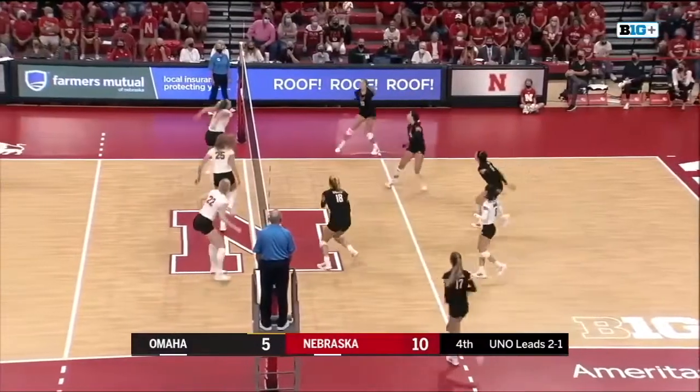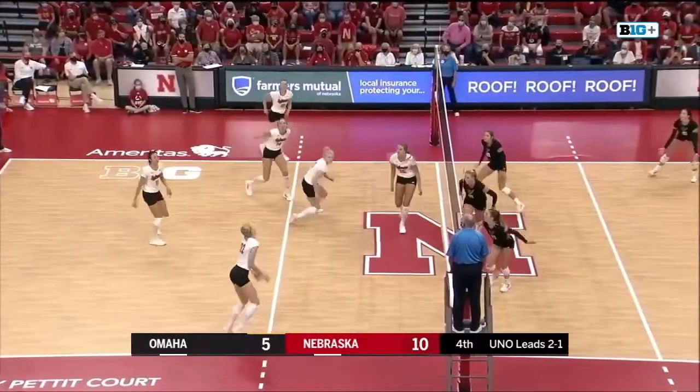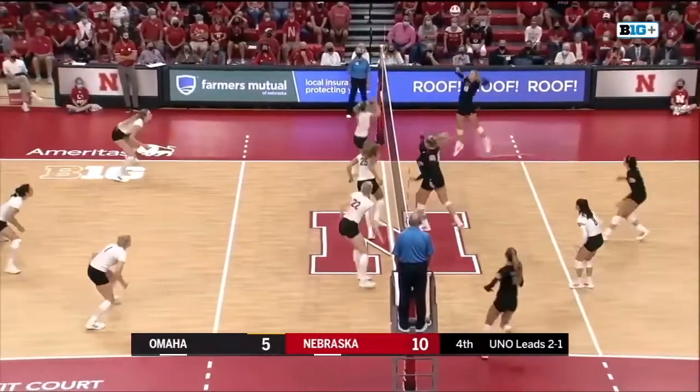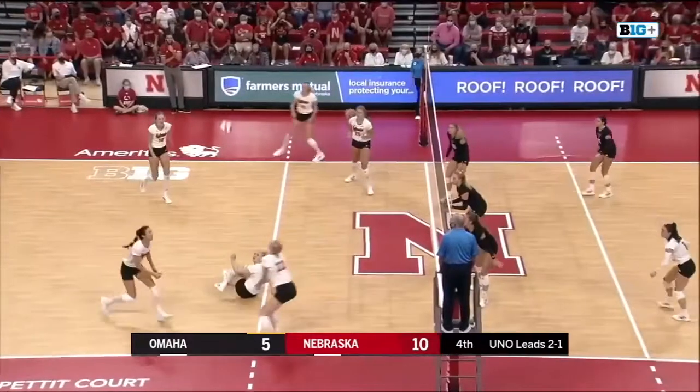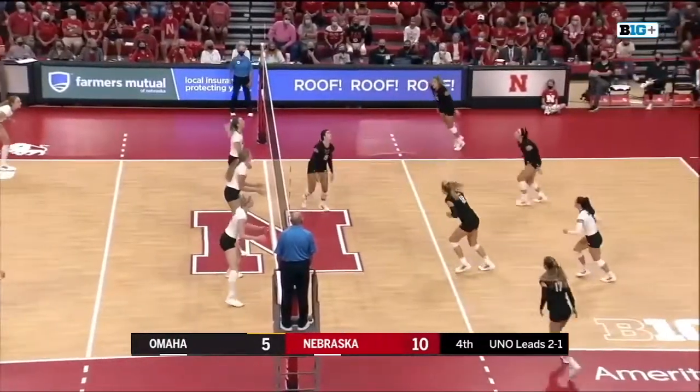Batenhorst serves. Mountjoy, good pass. Right side, Limback, good block touch. Dug by Nicklin. Huskers own it. Batenhorst bumps over to the back right. Roll shot. Krause, no. Now the Mavericks down 5 with the ball. Right side, Limback, cross court. Nicklin with a great up. Bump set to the back row and a free ball across from Maddie Kubik.